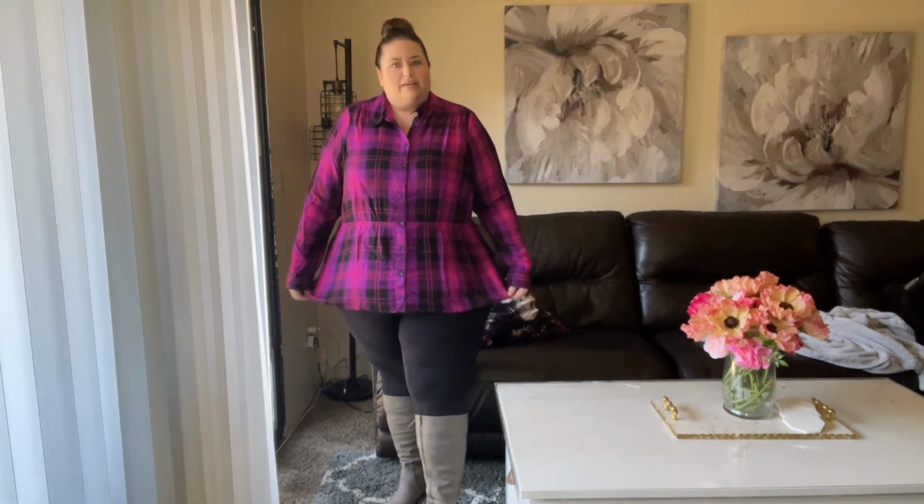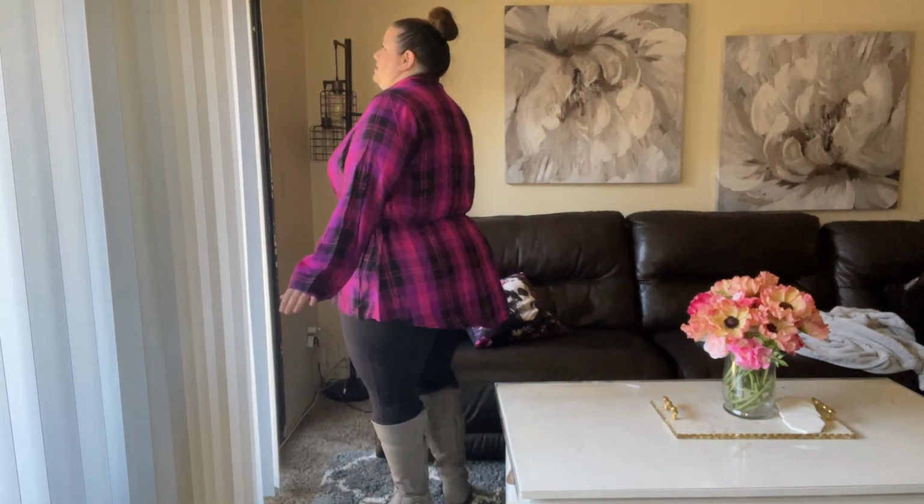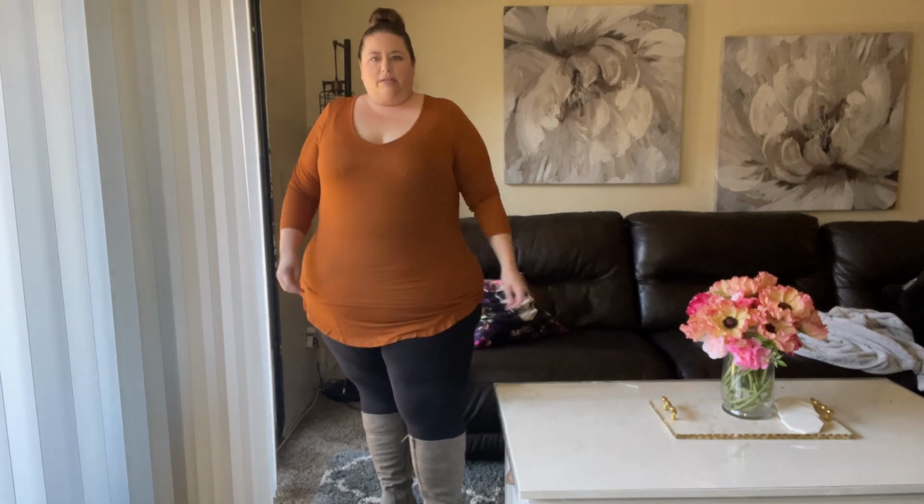Love this plaid. Love the fact that it's a tunic top. One of my favorite styles in fall is a tunic with the leggings and the knee-high boots. So stinking cute. This one I went with a 26 because I wanted to make sure it fit around this booty, and there is no problem with that at all. Absolutely love this.